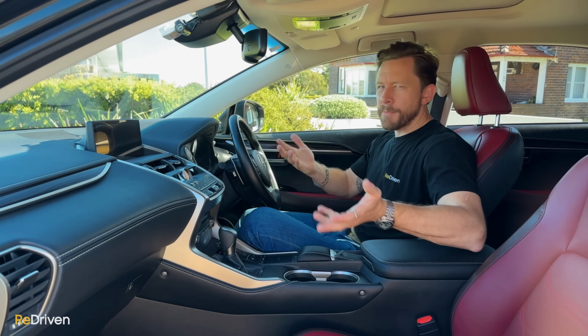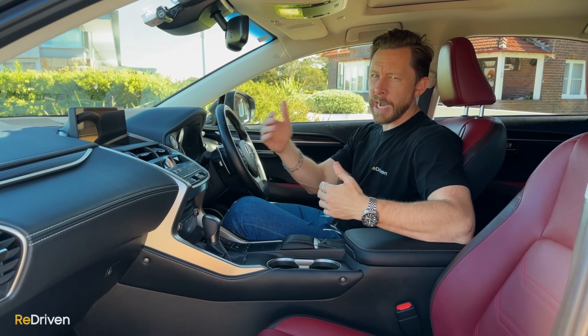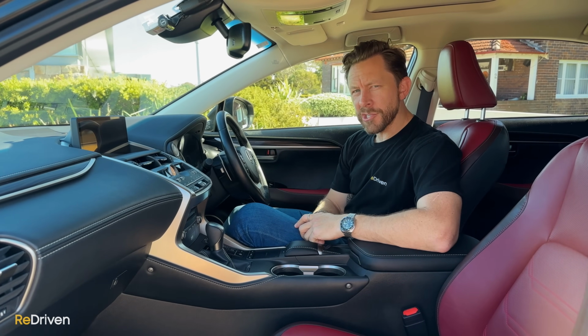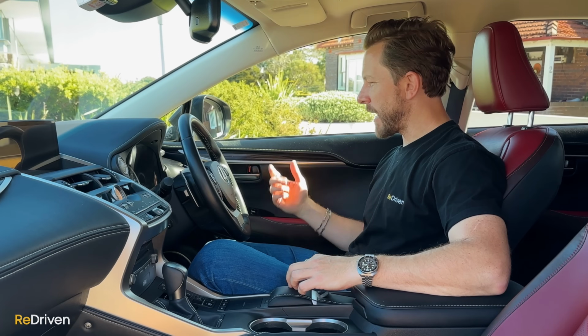Now inside, as I mentioned, there have been plenty of complaints about the usability of the infotainment system, but also with some cars that have had CarPlay and Android Auto fitted aftermarket, there have been reports of the screens glitching out and failing. Also, there have been these rare reports of just some electronic gremlins, things like headlights, wipers, things like that just not working.